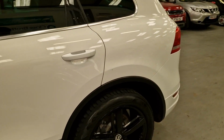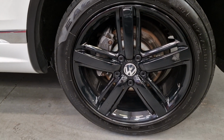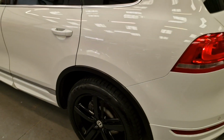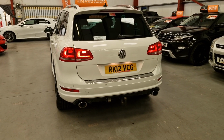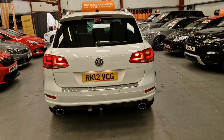Just show you the back wheel as well. I'm going to show you all four wheels, just so you can see how clean this truck really, really is. Now it's factory standard, all right? So it's got the twin exhaust, dual exhaust system, both sides. Same again, like I said, it's factory standard because it is the Altitude model.